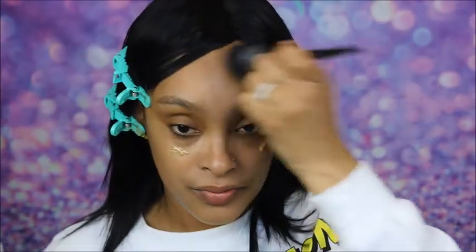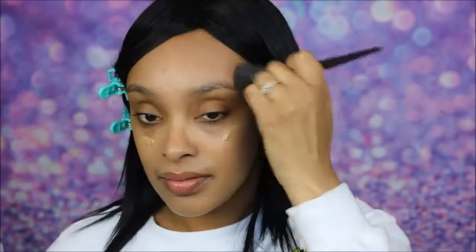And I wanted to use a brush because I thought that would give me more coverage than a sponge. I'm going to put a little bit right here on my forehead, because as you can see, I do have that zit on my forehead. I'll put a little bit more so we can see if that'll cover that up.